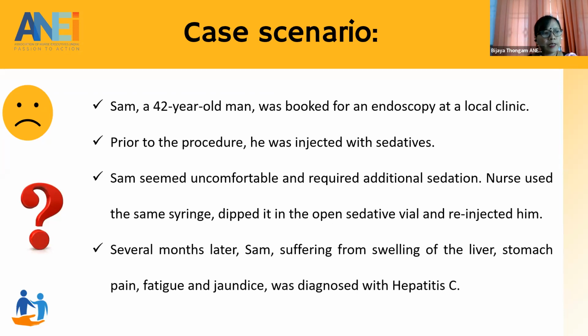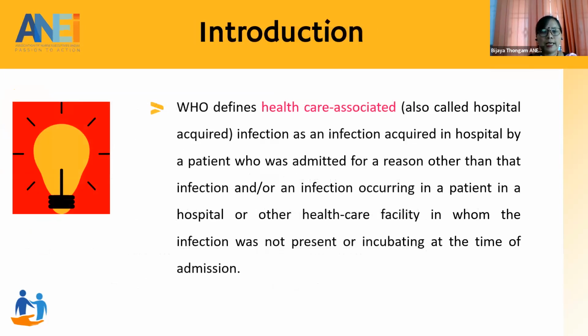So imagine the situation. It was totally preventable, but due to the malpractice of the nurses, the patient had to suffer. So this is an example of healthcare associated infection. So let's see what is healthcare associated infection.